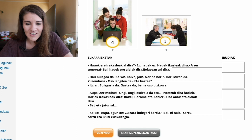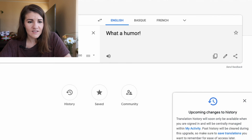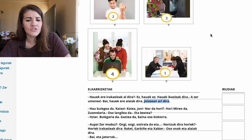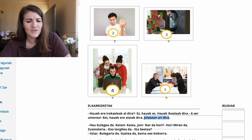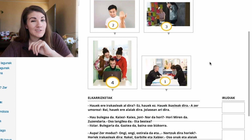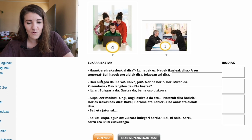What? Jolasean ari dira. Oh, again, lost me there. Jolasean? They are something. Let's ask Google. They are playing. I'm so lost. They're playing, but you mistook them for teachers. So, I mean, these guys look like they're having fun. It's hard to tell the expressions on these ones, so I don't know. Definitely a group of people that could be teachers or students, but I'm gonna hold off on passing judgment on this one because I'm not 100% sure I understood that dialogue. So, process of elimination, I will continue, and then we'll see what we're left with.